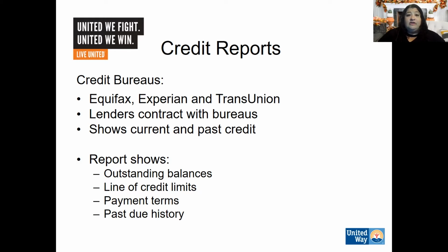Our lenders contract with the bureaus and they give information on our credit. They show past and current information. They show information when it comes to your credit limits, the balances that you have. They show things like your payment history, which is huge. When your accounts were opened, if they were closed, and different things like disputes. So it's really important that you verify that the information is correct, accurate, and that it belongs to you. This is to help protect yourself. And I'll explain with some different situations.